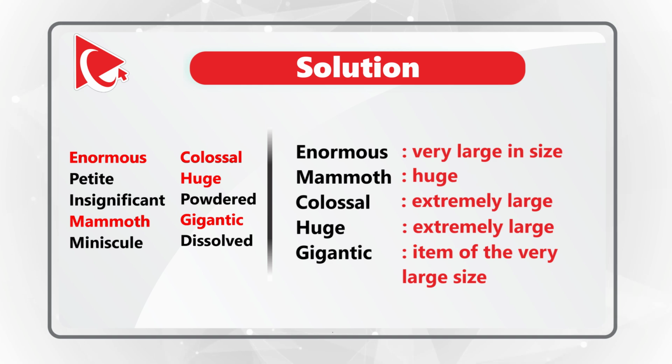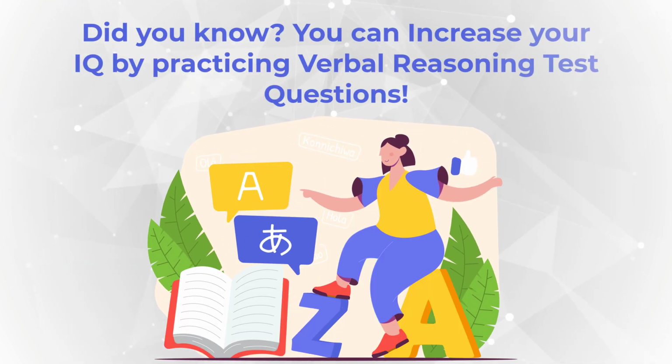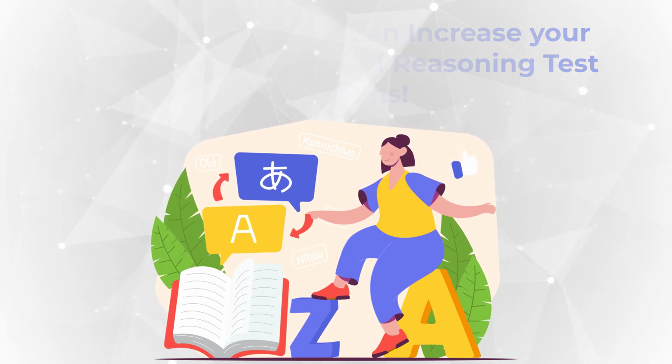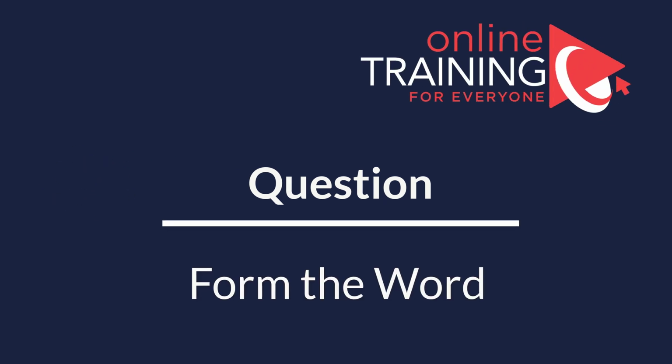And finally, something you may or may not know. Practicing questions like this not just helps you increase your English dictionary, but also increases your IQ. One of the very hard challenges is forming the words using certain number of letters of the English alphabet.